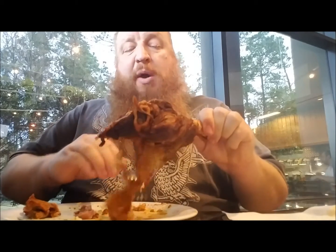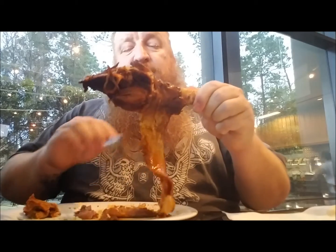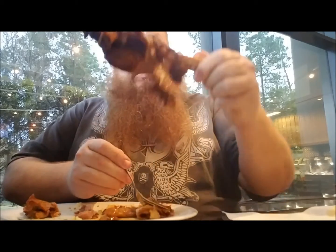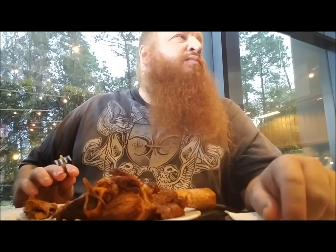Look at that fall off the bone. See that, look at that, just falling off the bone. Little punk skin there. So tender, just, like I said, falls off the bone. Very much, very delicious.